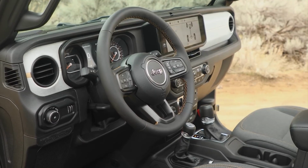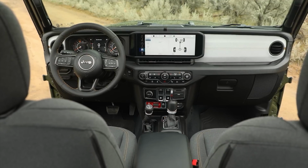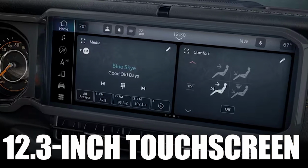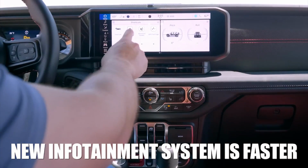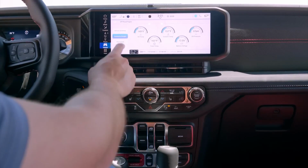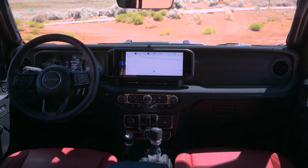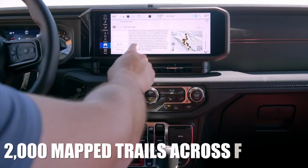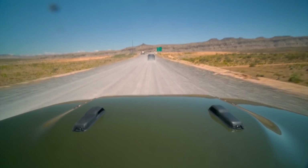So, Jeep's management finally decided to do something about it. The 2024 model finally comes with a completely new 12.3-inch touchscreen, as well as the latest Uconnect 5.0 software. The new infotainment system is faster, easier to use, and equipped with more features. Among modern-day essentials, you can find wireless Apple CarPlay and Android Auto standard in all models, while Jeep is especially proud with the new navigation system, which now includes more than 2,000 map trails across America, so you can go off-roading in a way safer and more convenient way than before.